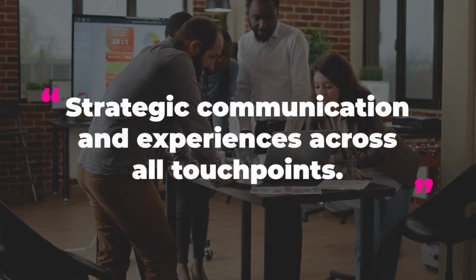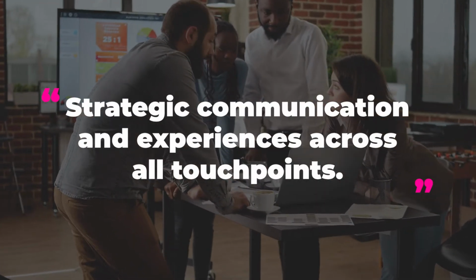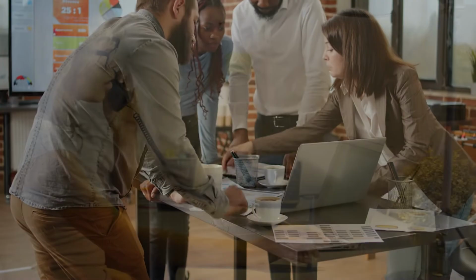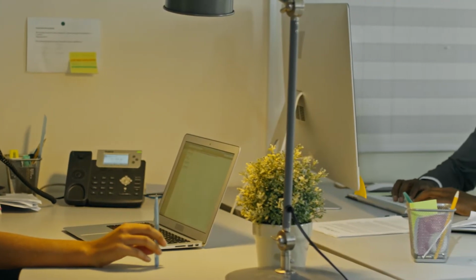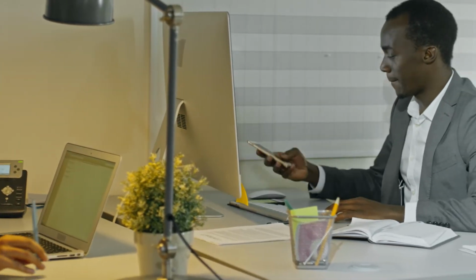Well, building a brand or brand building are the activities undertaken by the business to actively shape that perception and to build that reputation. And they do this by creating strategic communication and experiences across all touch points. Building a brand doesn't happen overnight. It happens over time by communicating a consistent message and then consistently delivering on the promise that that message conveys time and again. And this is how reputations are developed, and this is how brands are built.